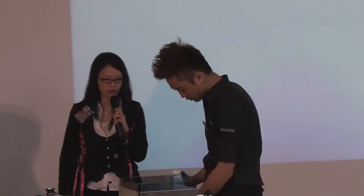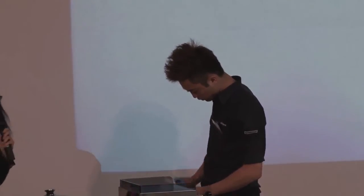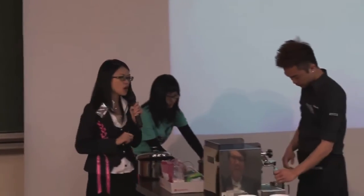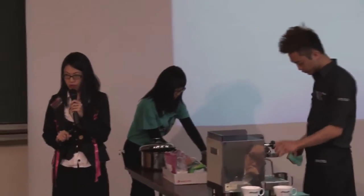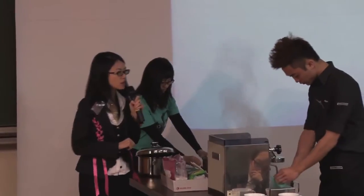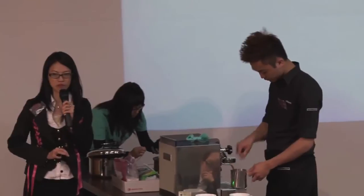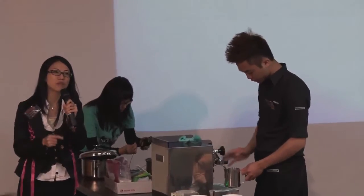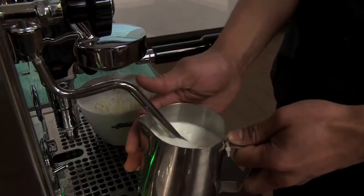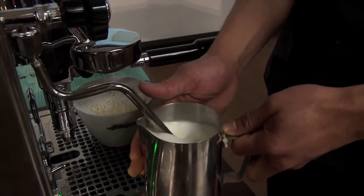All right, so first of all, we have to fill the jug with milk. It is very important to have just the right amount of milk in the jug. On the one hand, we have to make sure that there is enough protein for the foaming process. On the other hand, we have to make sure that it will not overflow, because as more and more air bubbles are added into the milk, the volume will increase tremendously, and this may make the milk overflow.